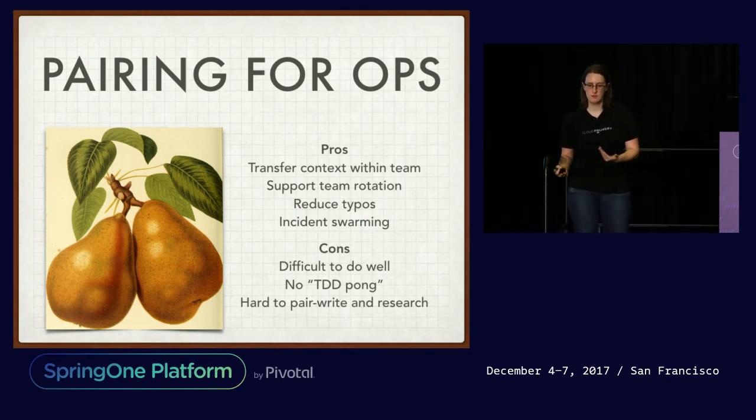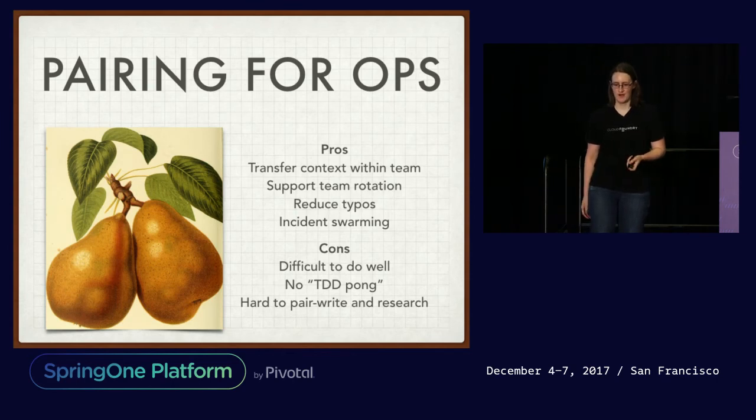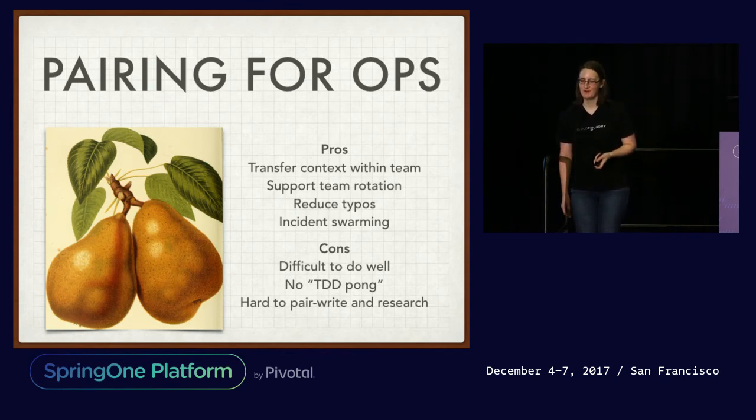It's really easy, when two people don't know how to pair well or have just been told to pair, to end up with one person watching the other person type, and that's one of the most soul-crushing, miserable things you can do in front of a computer for 8 hours, just watching someone else type. Even if they're narrating as they type, that's an anti-pattern.